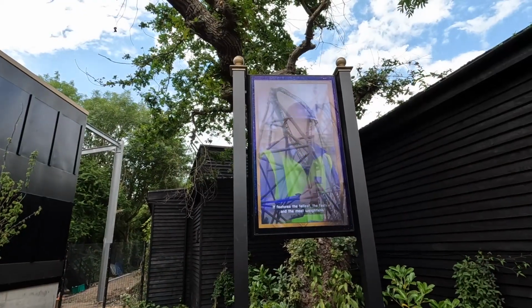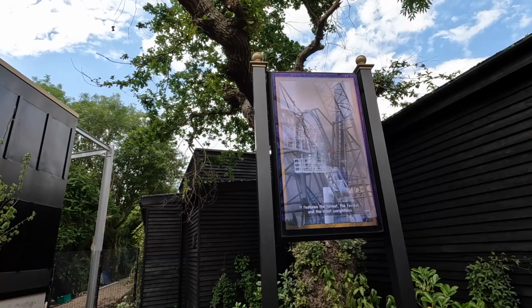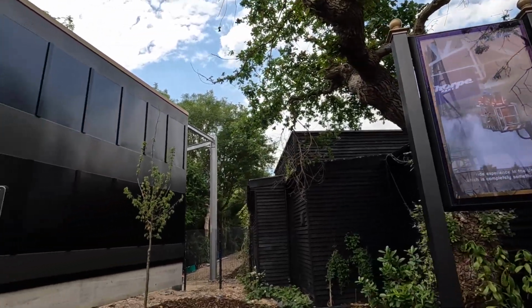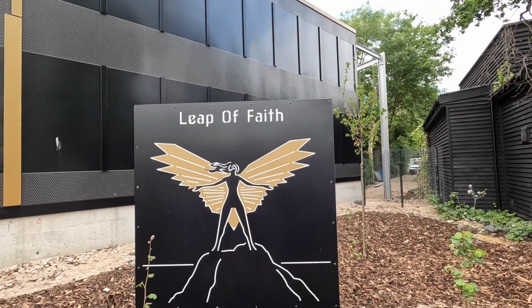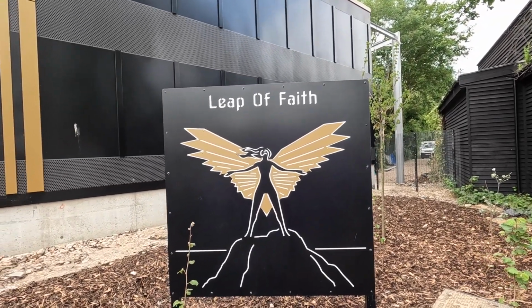And we've been queuing for about 30 minutes now. I love these screens around the queue line, kind of documenting the construction of the ride. Got some more signage here, Leap of Faith, that's pretty cool. Like that.